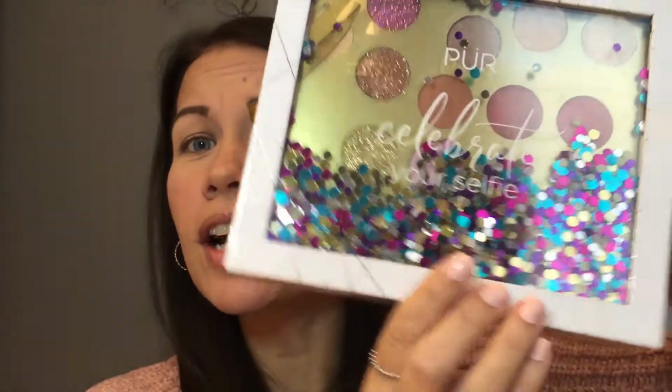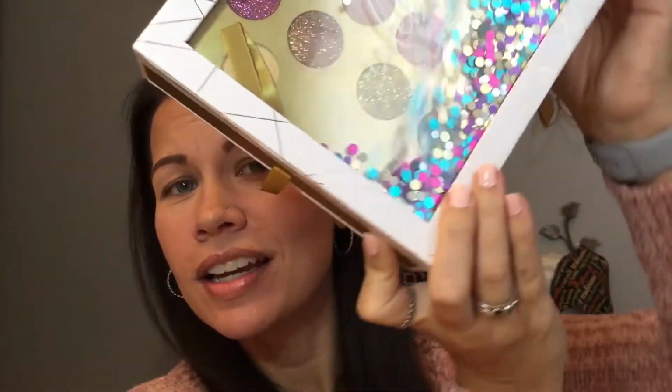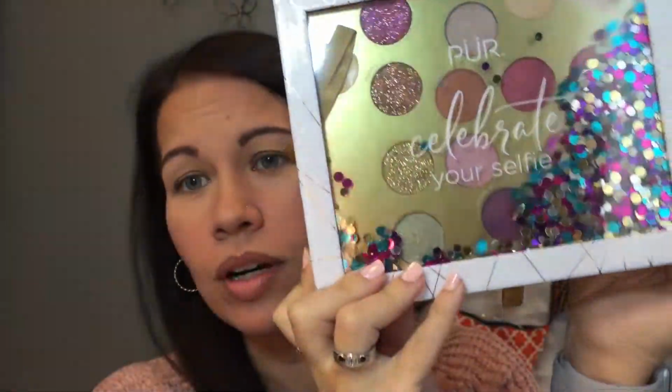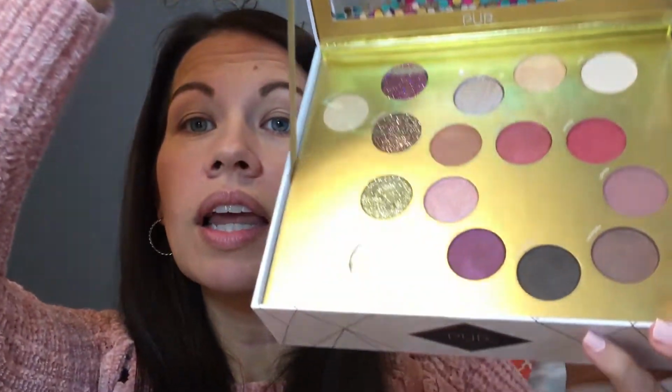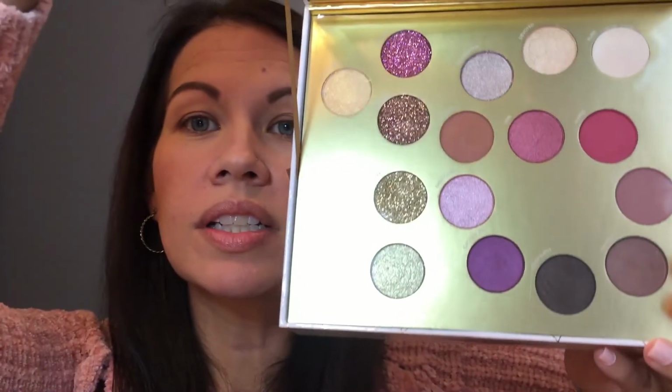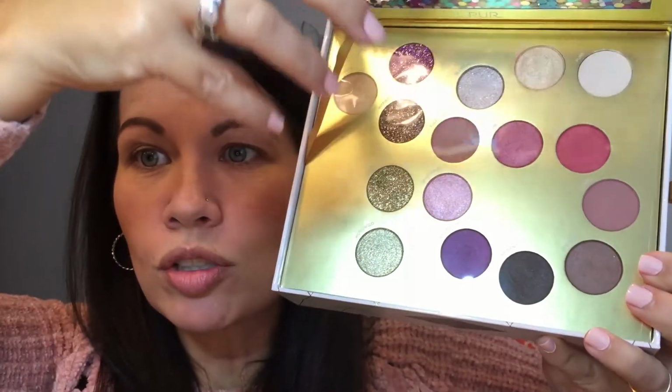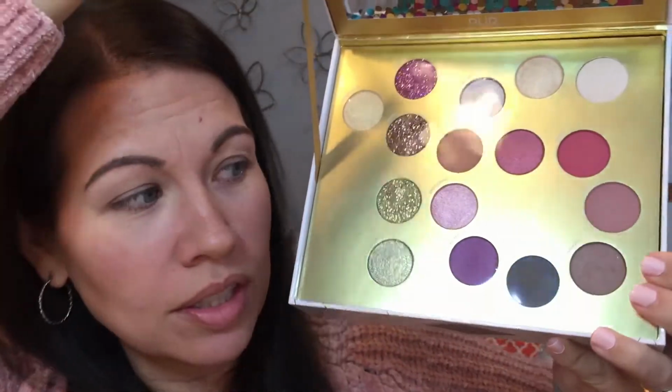What is super exciting is this. Like, are you kidding me? Look at this thing. Yay! Like, who doesn't love that? If you don't love that, there's something wrong with you. But yeah, so super cute. So it says Celebrate Your Selfie, PUR up here. And so I'm gonna go ahead and show you the eyeshadows. I like this, and it makes the number 16 in case you can't figure that out, which I'm sure you can. But look at those pressed glitters. I can't wait to use those.